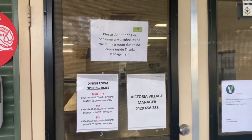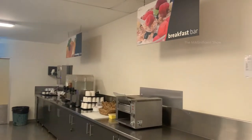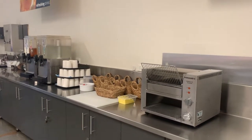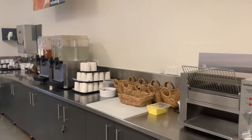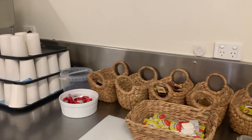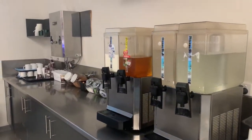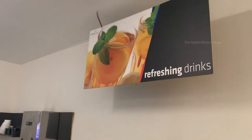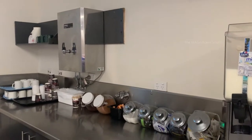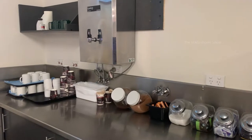Alright guys, now let's go inside. Inside, on the right, you can see the breakfast bar, guys. Bread, butter, oats, jam, toaster, everything is on this side. After that, you can see the refreshing drinks area. There are plenty of juices and cordials available here, guys. Passing that, you can see a place to make your own coffee or tea. All the facilities are available here.